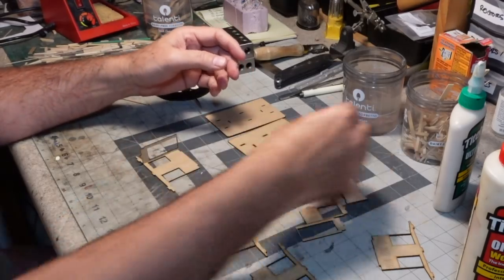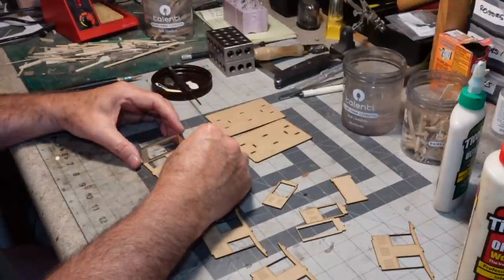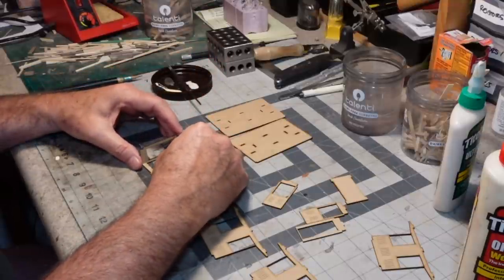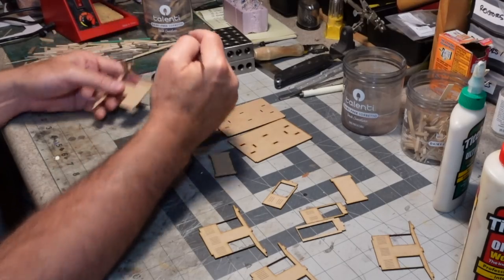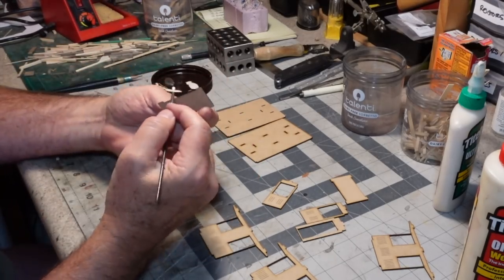Then there's a floor piece. This is the floor. That keys in to a couple of slots right there. So I'll do that next, because that's going to help keep everything nice and square.